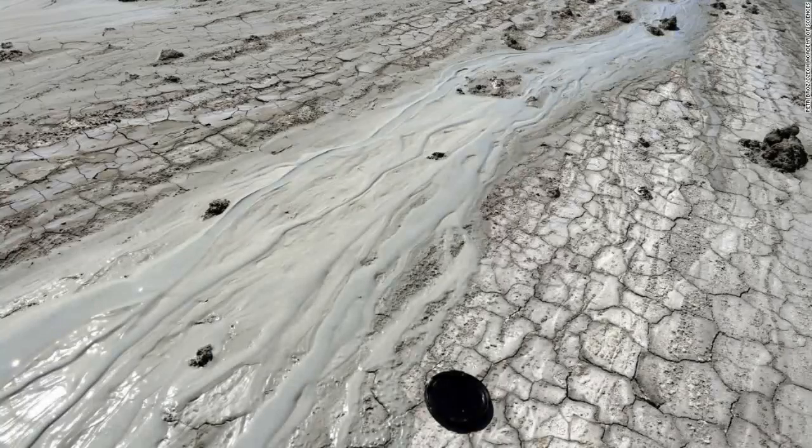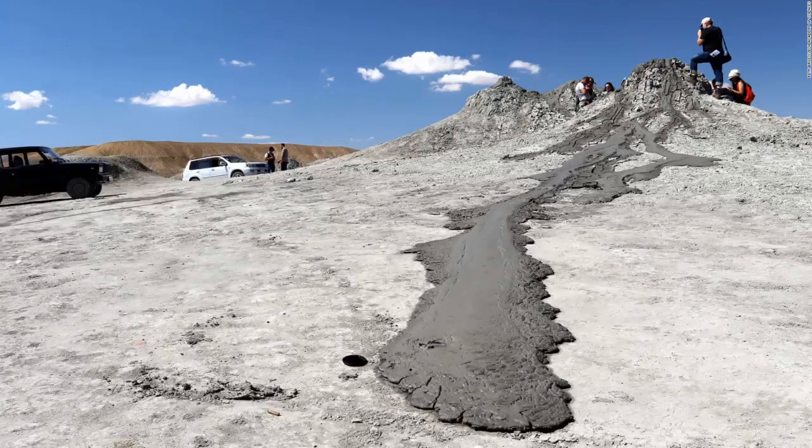Some mud flows like lava on Mars, study says. The surface of Mars is covered in intriguing features that suggest hints about the planet's past and the water that once existed on its surface. New research has suggested that some lava-like formations on Mars are actually the product of mud that flowed like lava, not unlike traditional volcanoes like the ones we have on Earth.